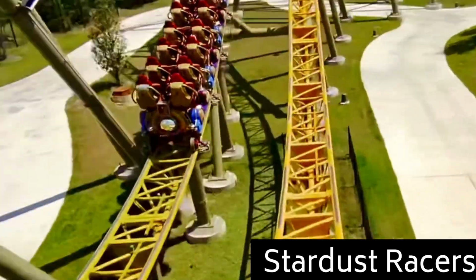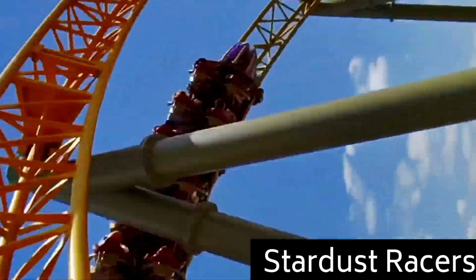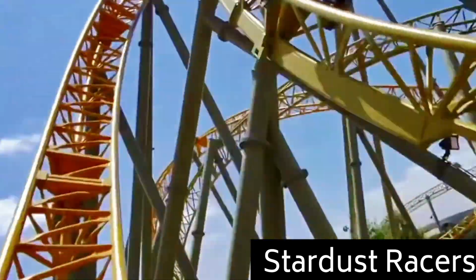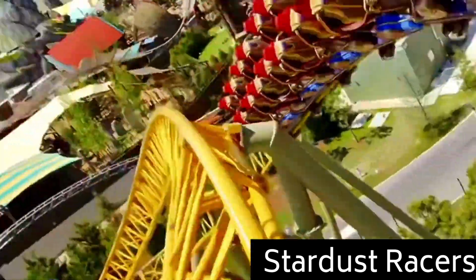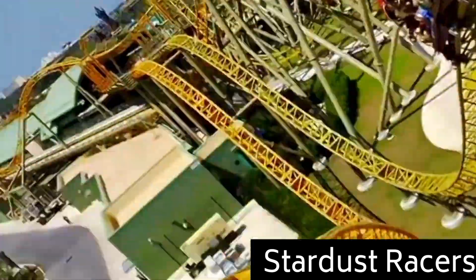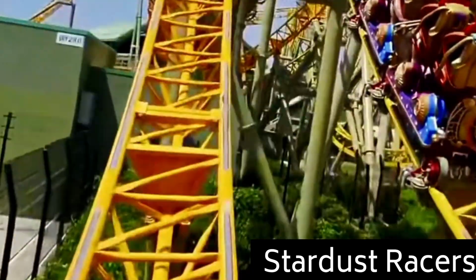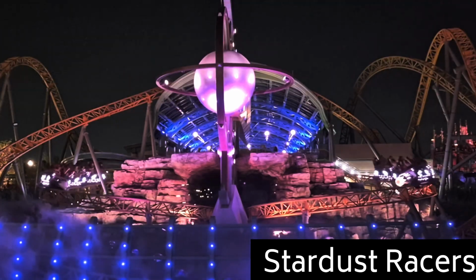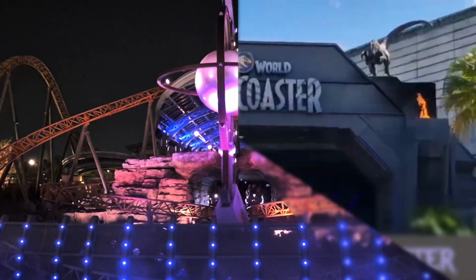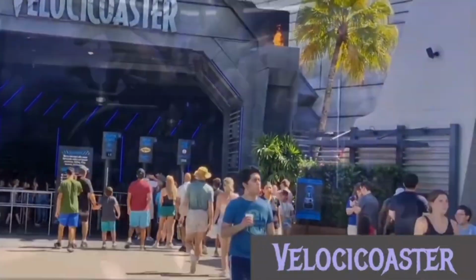At one point on one of the coasters, there are 3 airtime hills followed by a downward inversion, which is known as a celestial spin, which is where the two coasters on different tracks actually rotate around each other. This increases the feeling of weightlessness and obviously increases the length of airtime you experience during the ride. Overall, it's a great addition to any Universal theme park, and it is very comparable to VelociCoaster over in Islands of Adventure. So let's have a look at that.